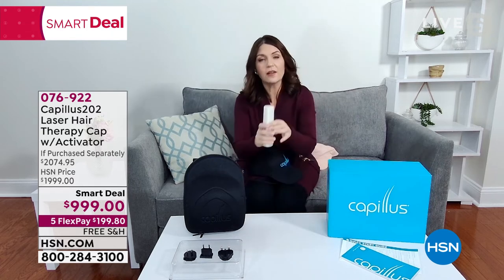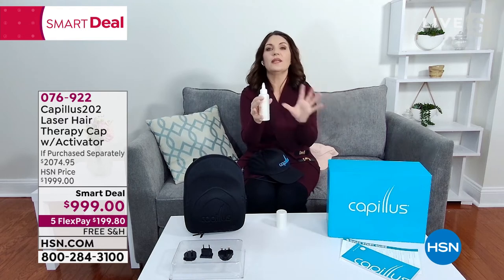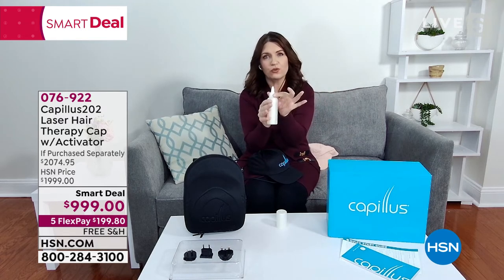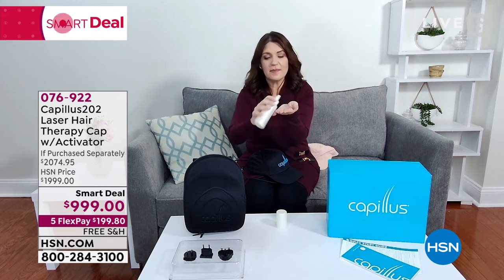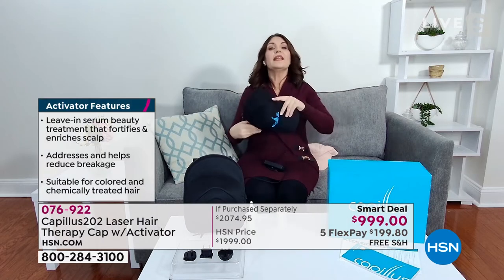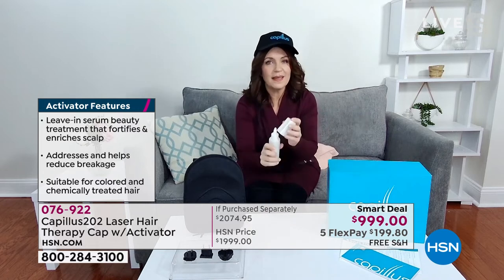You will just take a little bit of this after you wash your hair and condition it, when you get out of the shower or after you've washed it, on your damp towel-dried hair, you will add some activator, you will just run it through. Then you're going to dry your hair and use your cap. Now, if you choose not to do the activator on the auto ship, that's okay.